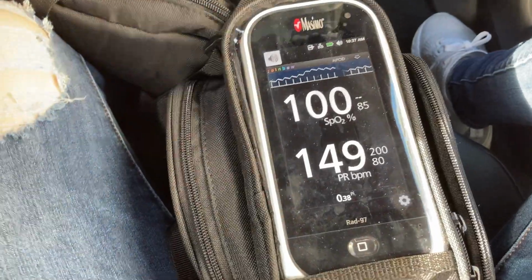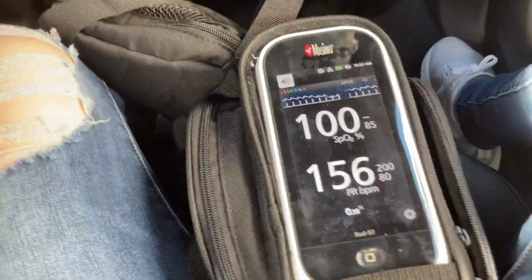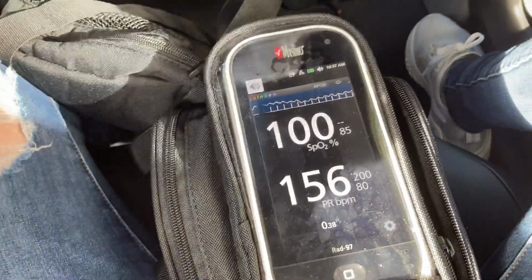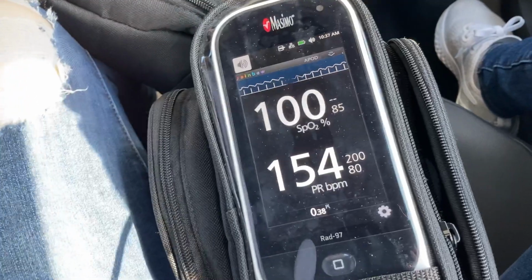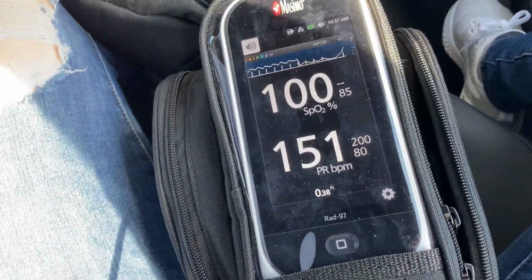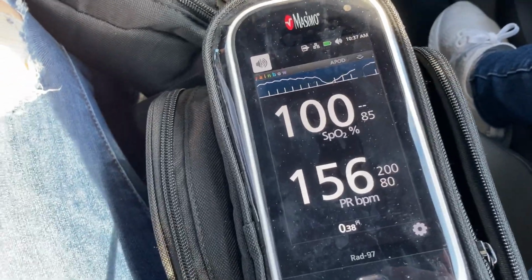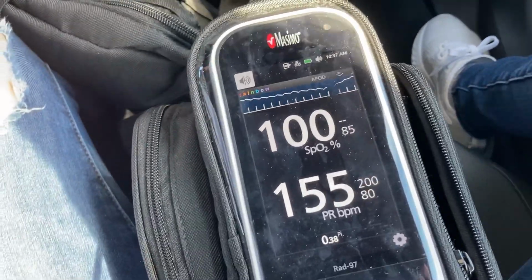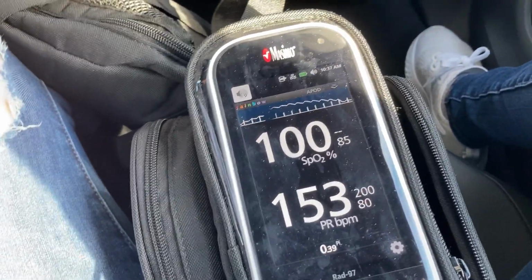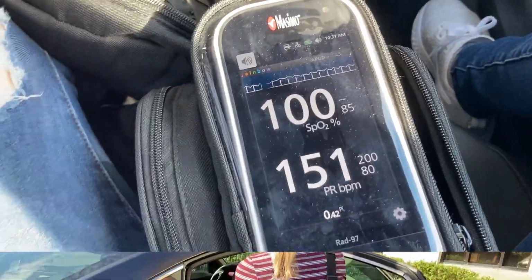The little numbers to the right of the big number, the 100, you see the little 85, that's when it'll start going off if he starts desatting. So if his oxygen drops to 85, it'll start alarming us. Same with the heart rate. You'll see the 200 and the 80. If it goes above 200, it'll start alarming, and below 80, it'll start alarming. But that's pretty much it. The little wave you see on the top above the 100 just shows us how accurate it is. When it's that little wave that looks like a little ocean, it's very accurate. But sometimes it's not, and it'll flatline and go off, and that's when we know it's not real because it's not picking up.